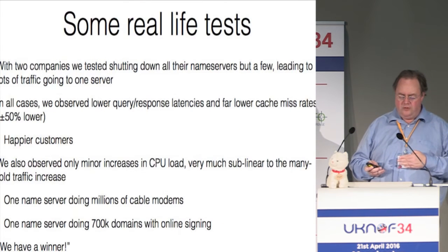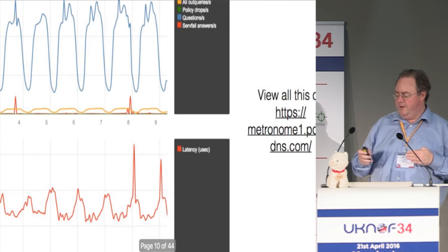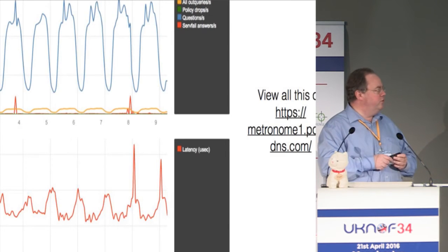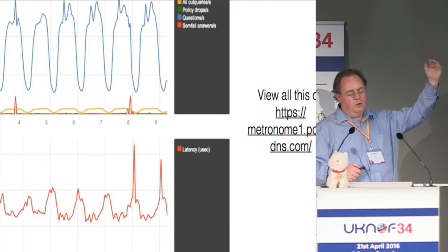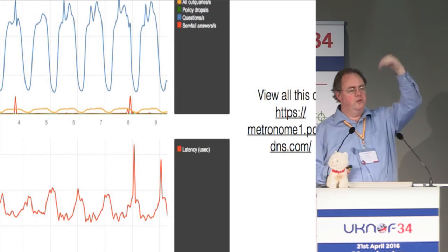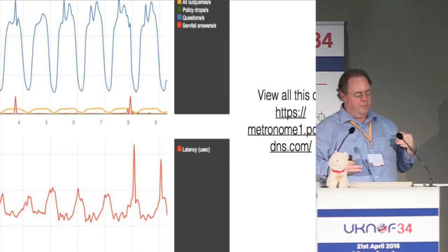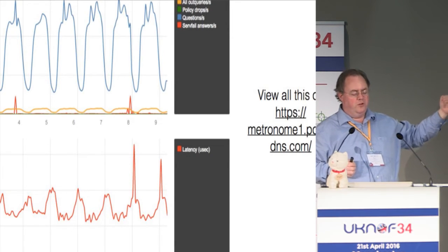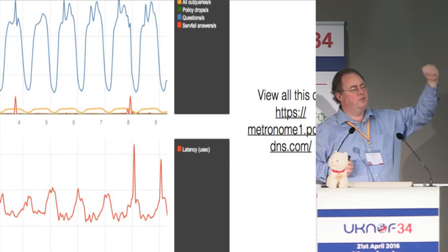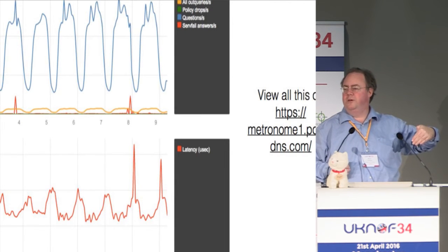So some real life tests. Oh, in the interest of time, I will go over this very briefly. I'll just show the graph. This is what you see. This is a typical graph that comes out of dnsdist. The blue line on top is the number of questions over a week. So it goes up and down, goes up and down. And the red line below is the average latency that we have measured. And from this you can clearly see that as the amount of traffic goes up, the latency goes down, which is sort of the inverse of what any web server will be doing.